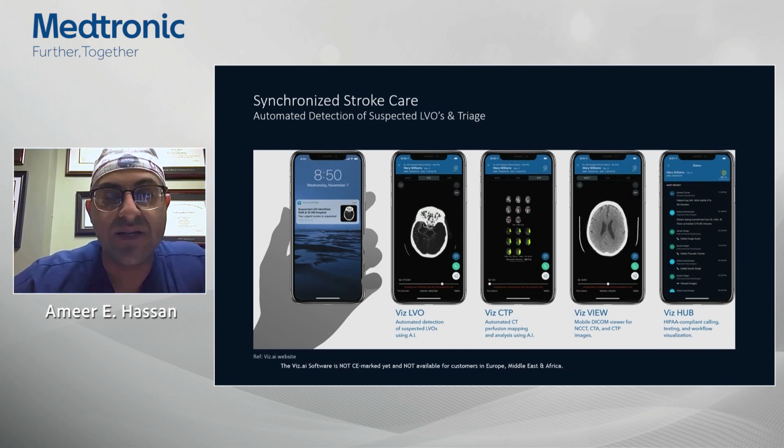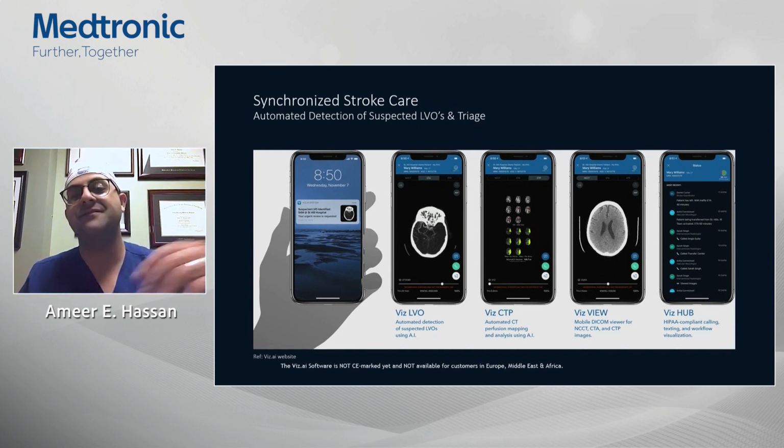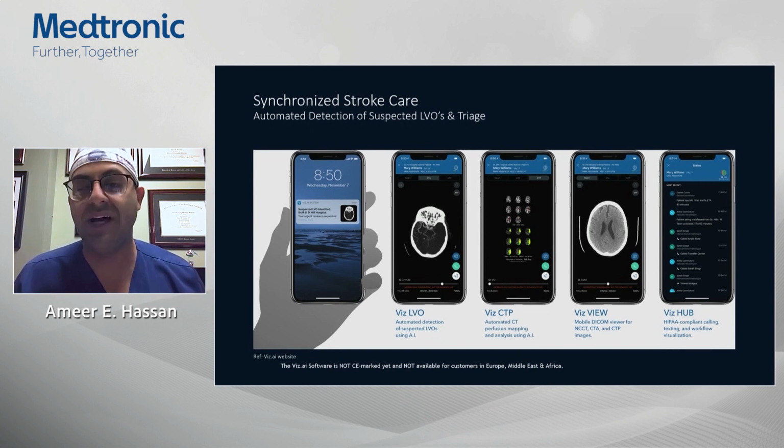Here you can see there's a left M1 occlusion. You do get CTP images if you had them completed, and if you want them. You can always look at the initial CT head. And then there's the Viz Hub, which is the HIPAA-compliant texting and workflow visualization tool.